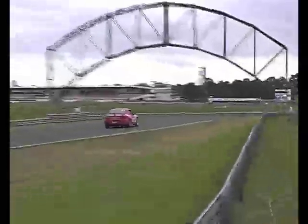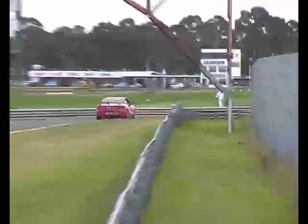That's Greg Haysom's car, the Nissan 200SX. But there we can see that car of Murray Carter, very good looking car. It's had a lot of modifications since we last saw it in the Nations Cup.